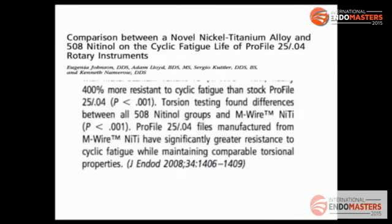This is also a really important article. This article is from Eugenio Johnson. It talks about the same instrument in 2 different designs, one in standard nickel titanium without M-Wire, and the other one in M-Wire.